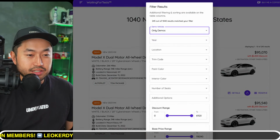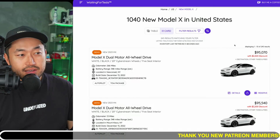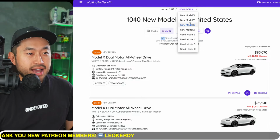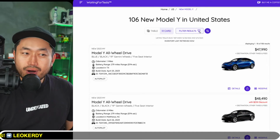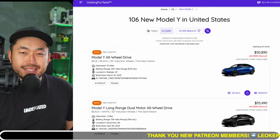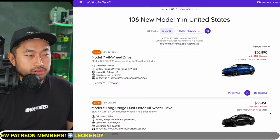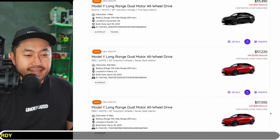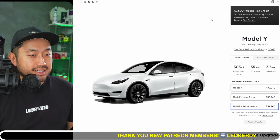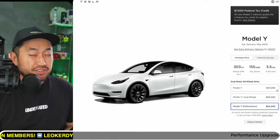So of course you can switch it to demo discount and see all the different vehicles that are actually available with a discount. And in the US right now, for instance, there's 245 discounted Model X's available out of 1,040. But of course, Model Y, not as many discounted vehicles. There are still a handful. You can see right here, I've just sorted to demo discounted vehicles, and there are 4 brand new demo vehicles with various discounts across the board. And I guess maybe I'm also not surprised because, like we mentioned before in the beginning of this video, Tesla increased the price of vehicles by $250. Definitely a weird one, right?